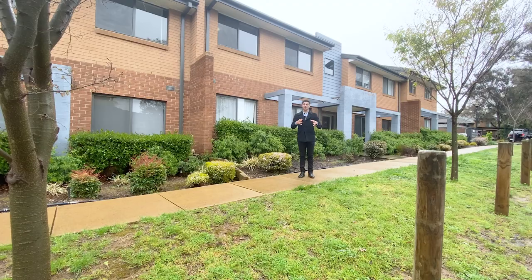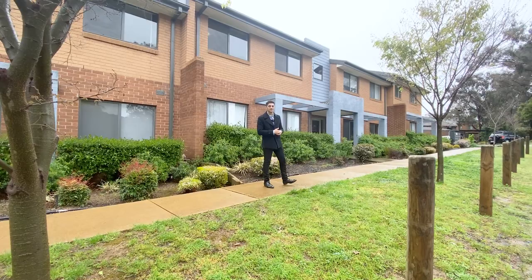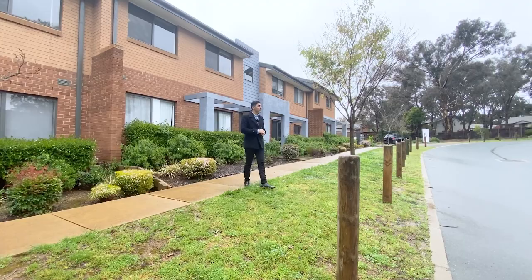Now, location is everything in real estate, and the Fair complex here in Watson is quite a large complex, but this one's super important because it's situated right in front of a patch of reserve, and right across you see beautiful trees, a patch of green, and most importantly, no other units.